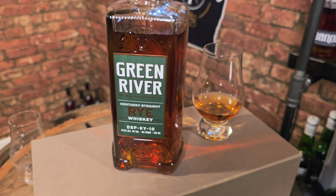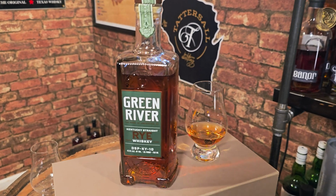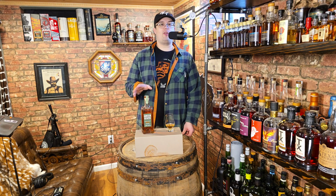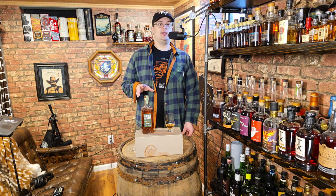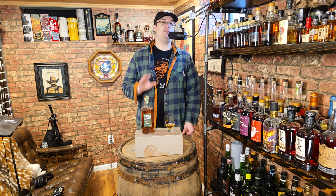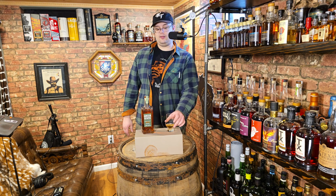This is 47.5%, and it is a 95.5 mash bill, just like the more widely recognized MGP mash bill. Exact same. However, it definitely is being made at Green River. So even though it's the same recipe, two different chefs in the kitchen. Let's get into it.